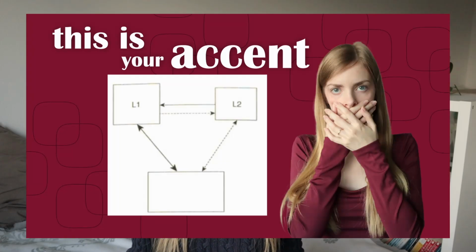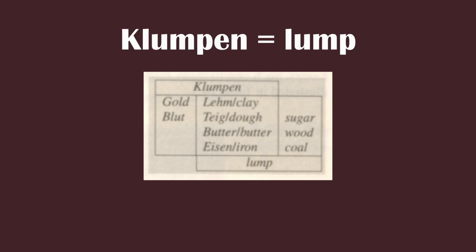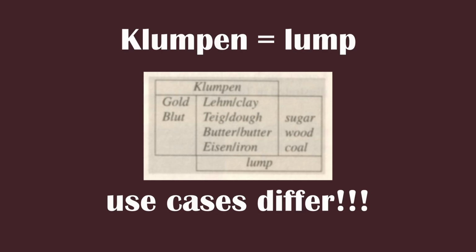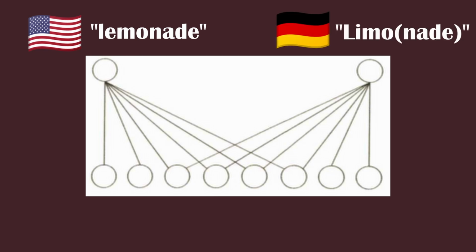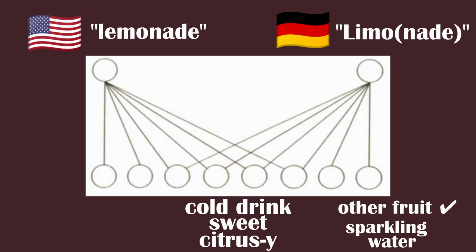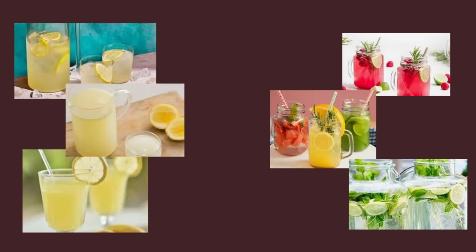Next up in this category is concept and reference, which is a really interesting concept that I made a whole separate video about recently. It essentially describes the phenomenon of one word having multiple meanings or concepts attached to it, and also knowing the exact limitations of them. An example I gave in my other video was lemonade and the German translation Limonade. Even though they're exact translations of each other, German and US lemonade are 2 very different things. And so a German thinking of lemonade will have a very different concept in mind than an American.